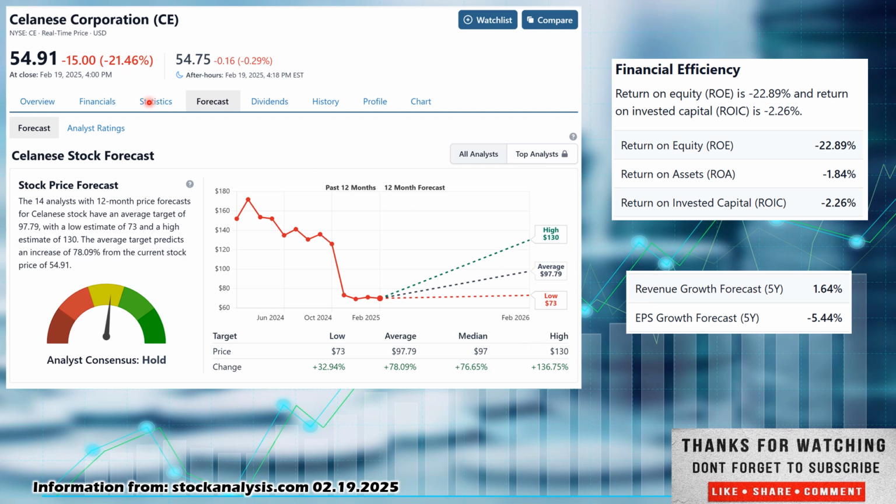Now, statistics here, I like to jump in, look at return on invested capital and return on equity, and see how well the company is reinvesting its capital back into itself. And I like 10% or better for both of these metrics. Now, these are not looking good. Return on equity, negative 22.89%, not good at all. Return on invested capital, negative 2.26%. Really, all around the board, this one just has some pretty negative numbers associated. EPS growth is at negative 5.44%. I typically like 5% or better forecasted over the next 5 years.